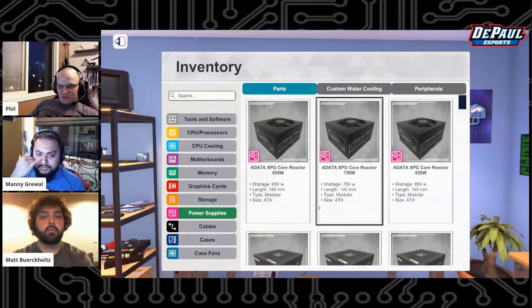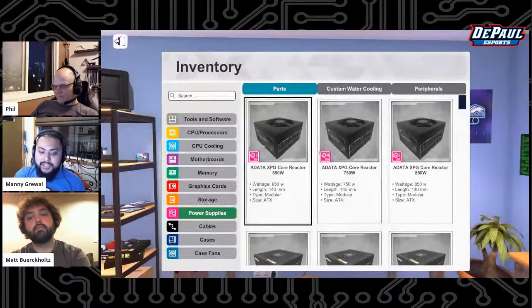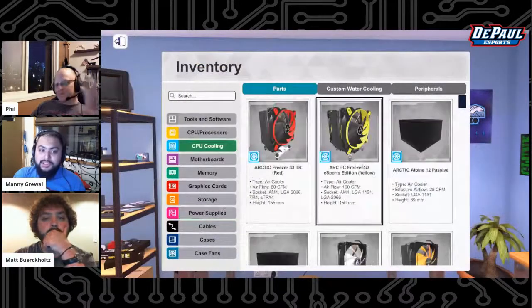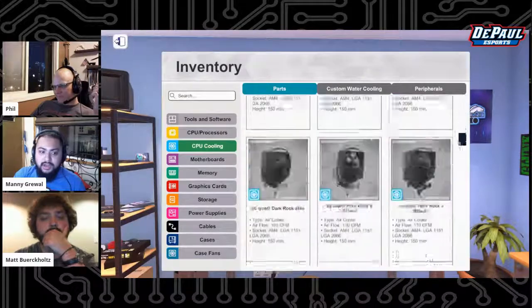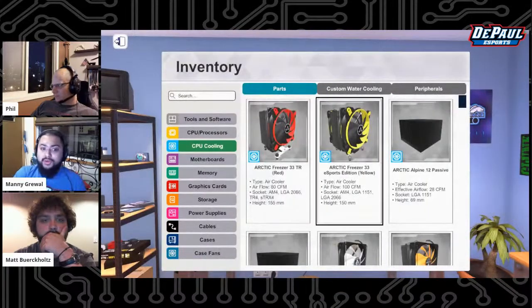I think that's the majority of the parts we were talking about. Let me just make sure here. There's smaller details such as RGB controllers, fan controllers, different kinds of case fans. One more thing before we move ahead is CPU cooling.